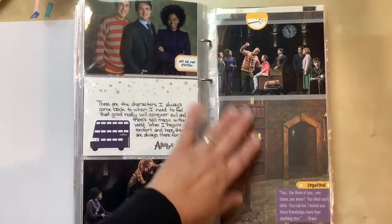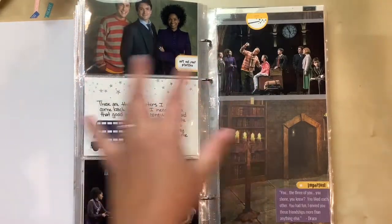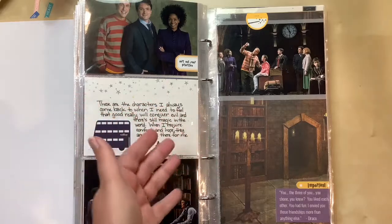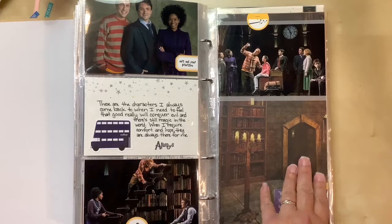And then these are just some layouts I put together with photos that I found online from the show, just to talk a little bit more about the experience of going. And I have a quote here from Draco from the show.